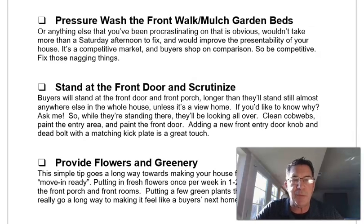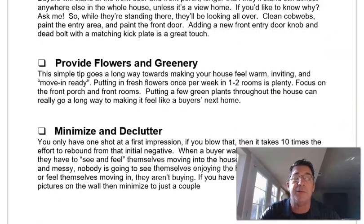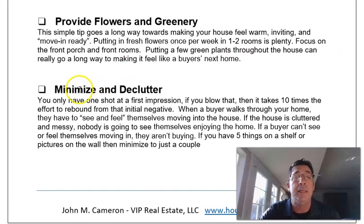After some of those oohs and ahs, another good tip is to provide some greenery and color and flowers, and that includes in those garden beds out front, but also putting fresh flowers about once every week in a couple rooms of the house, especially focusing on the front, because once that door is open, we want that first impression of the inside of your house to be light, bright, airy, colorful. All of that can really go a long way to making it feel like the buyer's home.